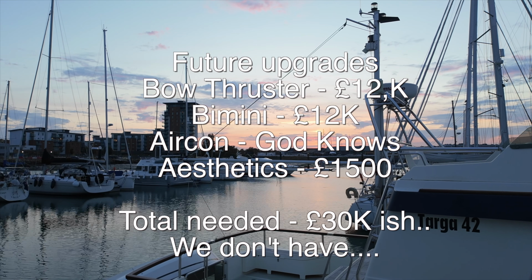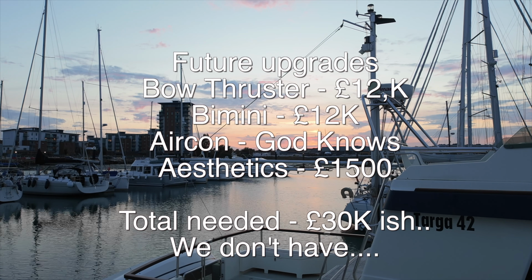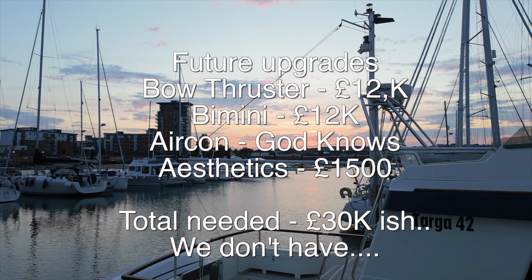And definitely the key things. What's it go for? One kid down. Anyway. And here's just a quick recap of all the costs for our future upgrades, if we can afford them, which at this point in time, we just can't.